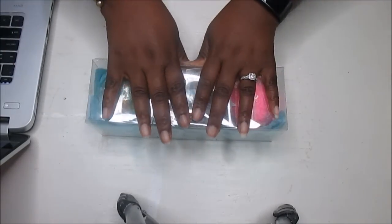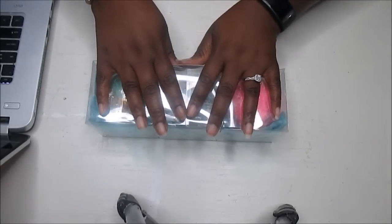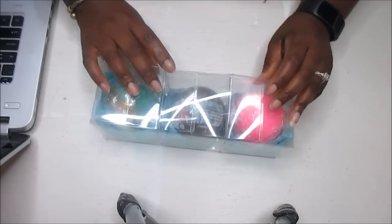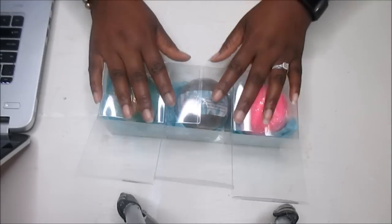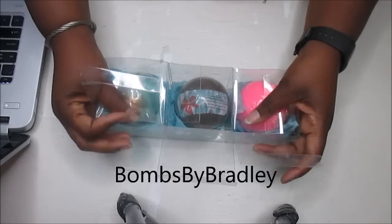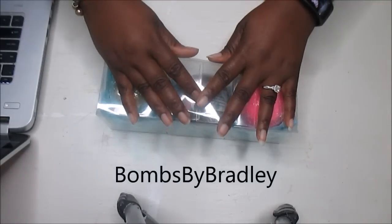And he uses Rustic Essentials fragrances, which you guys know I love. And they smell nice and they have staying power. So you're going to get some really, really nice bombs. He even has the paper in the bottom to keep them from rolling around and jiggling around and becoming busted. So good job. Remember, the name of his company is Bombs by Bradley. Thank you so much. And it was such a pleasure meeting you at the open house in South Carolina.